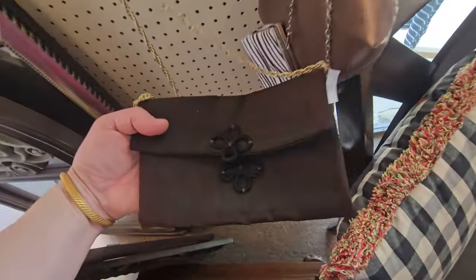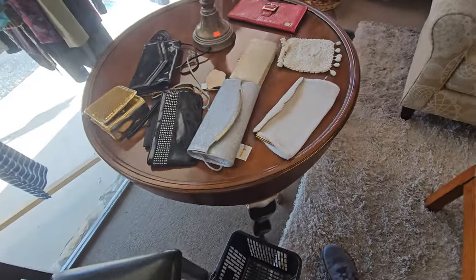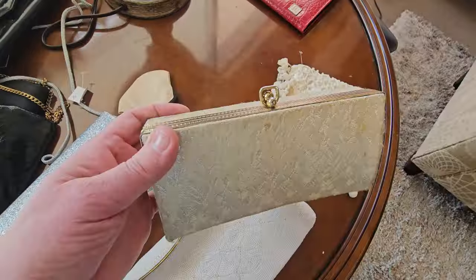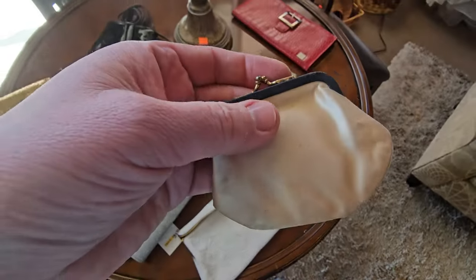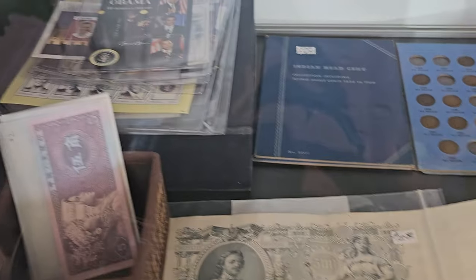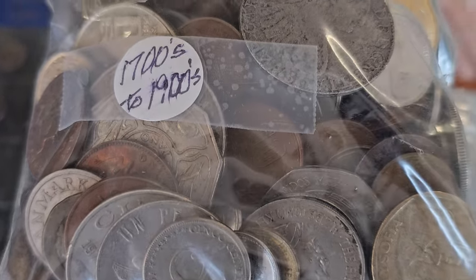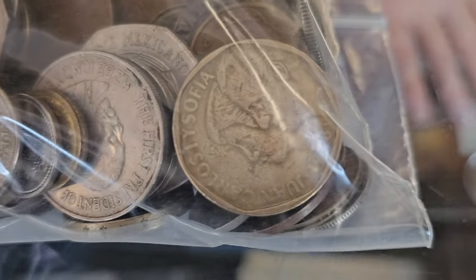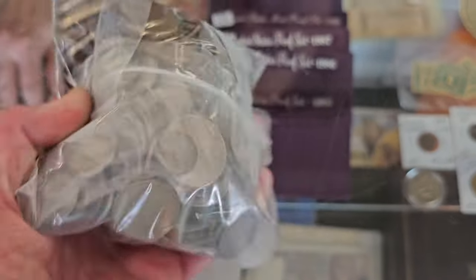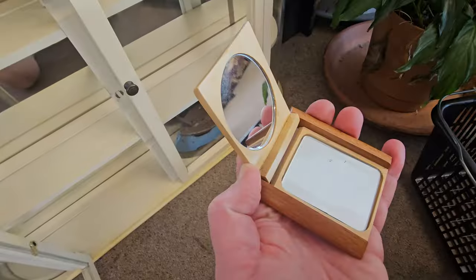So they'll kind of have purses. They have purses in the back, some in the front. Different kind of beaded bag right there. $17.93. Nice little wood compact, probably made out of bamboo.